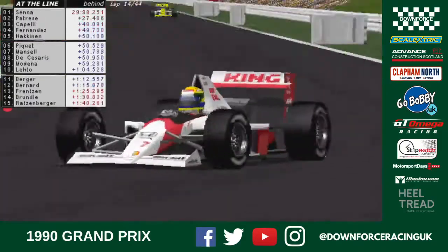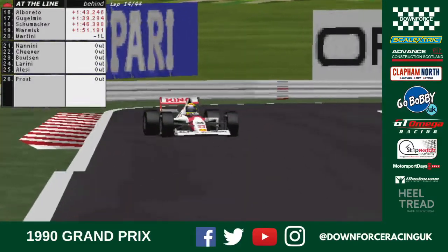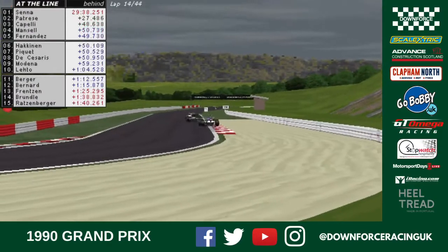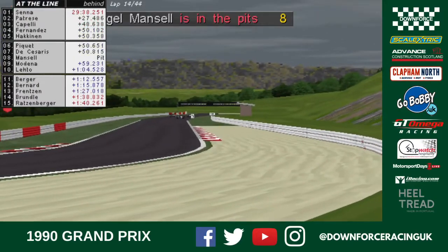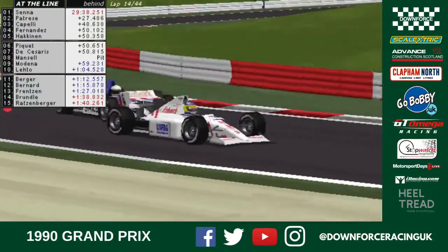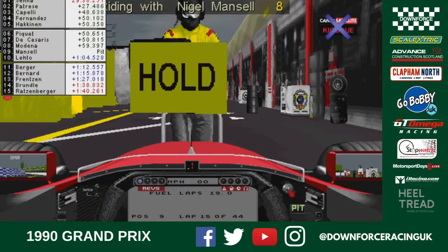Prost out, Alesi out, Boutsen out. And then, of course, we also have Nicola Larini and Eddie Cheever, the two Ligiers out. Cheever having a collision with Alessandro Nannini, and that's what put the outgoing Benetton driver in. Mansell is in the pits in the Ferrari, but that is on course and schedule as Alboreto loses ground to Gugelmin. So let's see if we can pick up Mansell's pit stop.